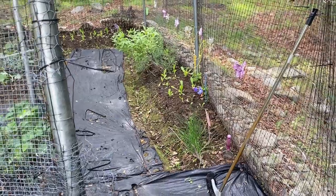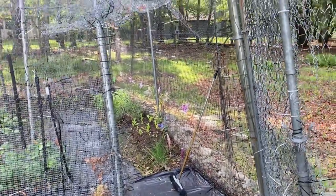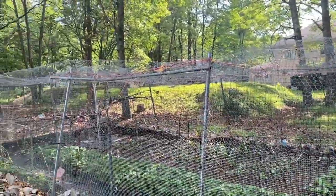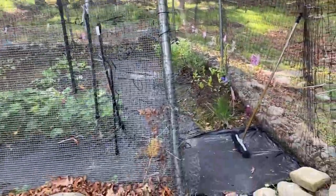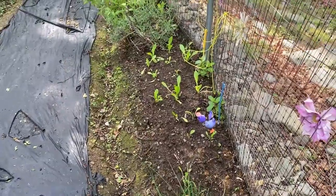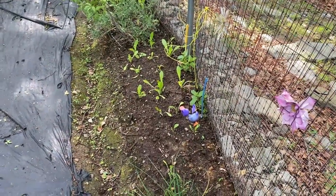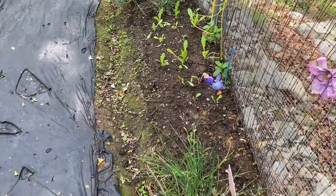Just want to show what a difference rain makes. So of course I got the garden all fenced in from top to bottom, to keep out the squirrels. And just like a week ago, some of these plants were just transplanted, so they're kind of making their way up. And then it rained a couple of days and everything just broke out of their shell.